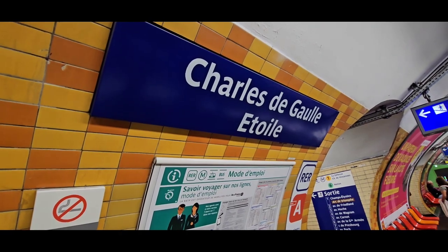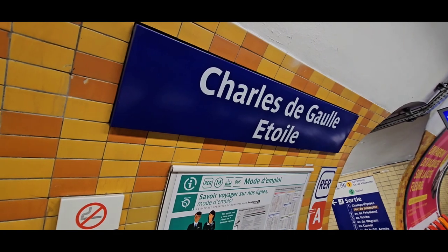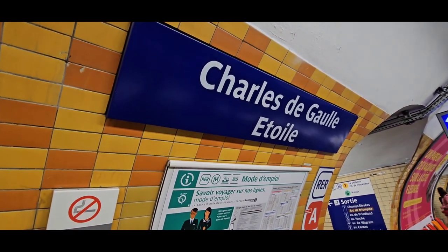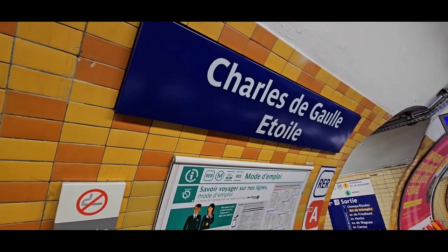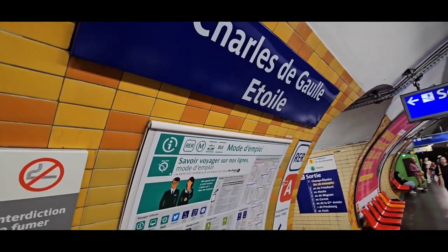I get Charles de Gaulle Étoile confused with Charles de Gaulle International Airport. Charles de Gaulle Étoile is close to the Arc de Triomphe, which we're going to walk to from this exit. It is not close to Charles de Gaulle Airport.